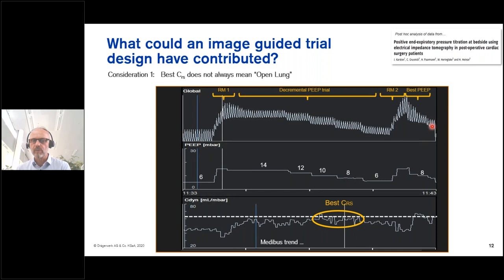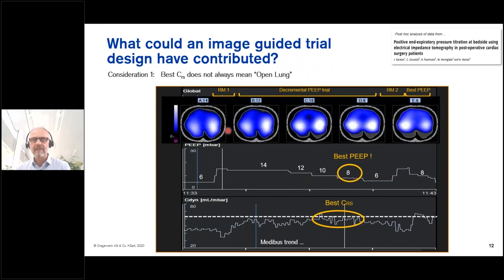And that was also what was defined here. So let's take the best PEEP of 8. But if you now display the series of EIT images, you would see that at this best PEEP, based on the respiratory system compliance, the lung was already completely collapsed. And that is illustrated here in these gray zones, which mean there was ventilation at higher PEEP levels, but at the given PEEP level of 8, there was no ventilation taking place. So a completely de-recruited lung at the PEEP level of 8, but remember, that was the best PEEP according to the highest respiratory system compliance.